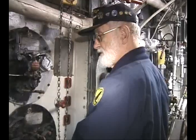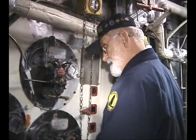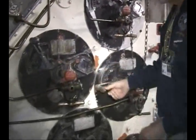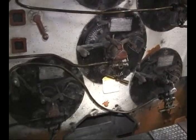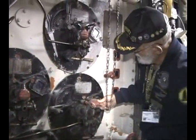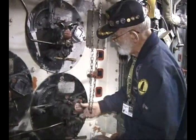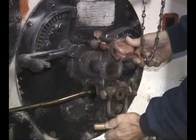Okay, this is a saturated furnace. This is where we generate the steam. And these are the various burners that we would use to heat the oil. A burner barrel with a sprayer plate in the end would be inserted in here. The other end of the burner barrel comes there.